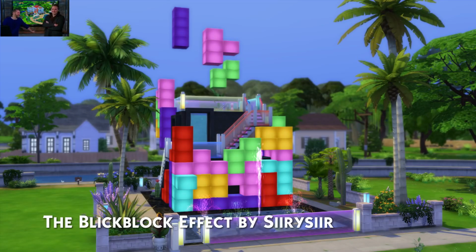It's the Blick block. Not Tetris. Blick block. It's very creative. Thank you for doing it. It's pretty darn cool, and I love seeing something different. I mean, the Sims has been around for a long time, and I have seen countless builds. So every time I see something new and creative, that's super cool. Nice job.